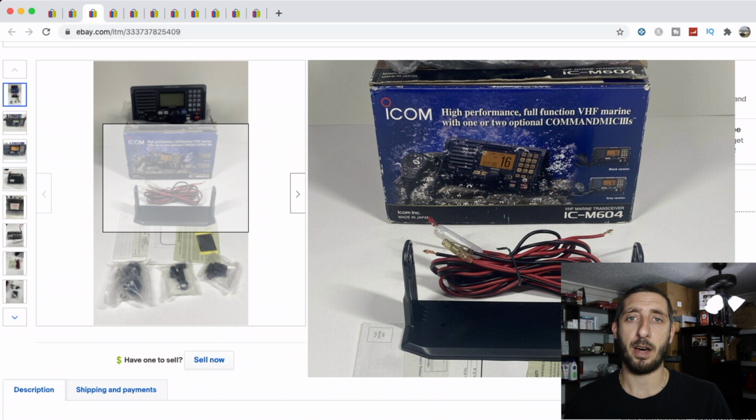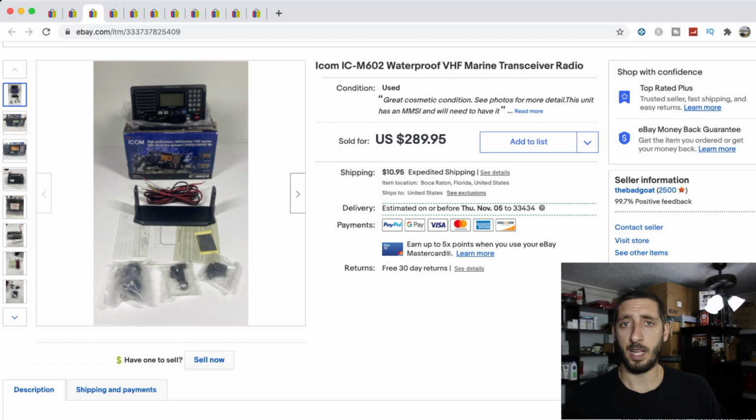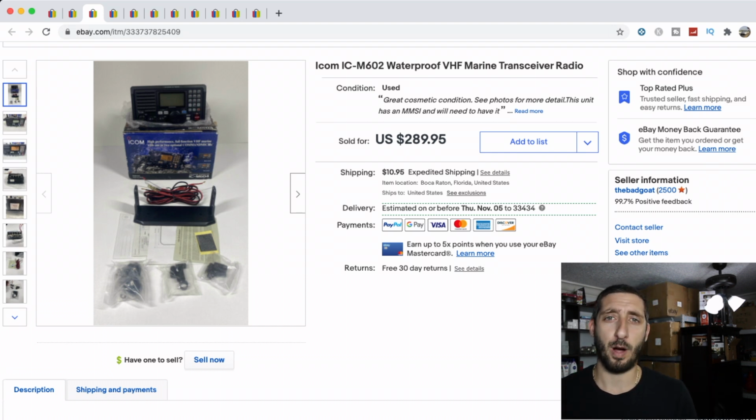So when I looked up that model number, those are actually going for a lot of money. And so I got kind of excited when I was going through it, and I noticed that it was an M602. And actually, 1 or 2 other listings that I found had the same deal. The box was M602 or 4, and then the actual item was M602. So I'm not sure why that is.